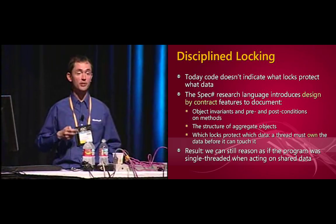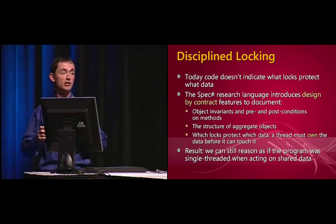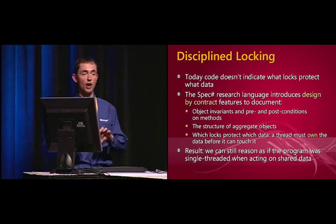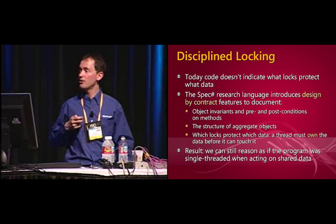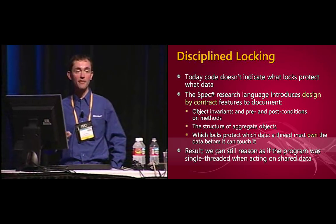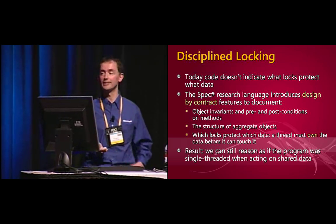And this is based on notions of ownership, where we aggregate together groups of objects that are supposed to be controlled by the same lock. And by making that ownership relationship explicit in the source code, we can make sure that those objects are only accessed when the owning object has been locked. I've got an example on the next slide that illustrates that graphically. The result of this method is that we can be sure that the locks that protect the data are correctly acquired. And therefore, because whenever we're accessing shared data, we know it's correctly locked, we can reason about what the program is going to do as if it was single-threaded, because we know there aren't going to be unexpected interactions and races between different threads using the shared data.